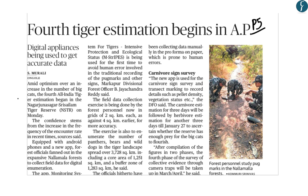The first thing from this article that we would focus on is the geographical location of the Nagarjuna Sagar Tiger Reserve. After that, we would focus on the All India Tiger Estimation of 2018 and then finally as to what is M stripes. Now let us start with the geographical location.